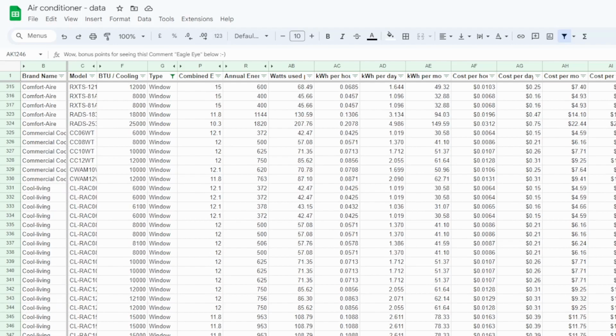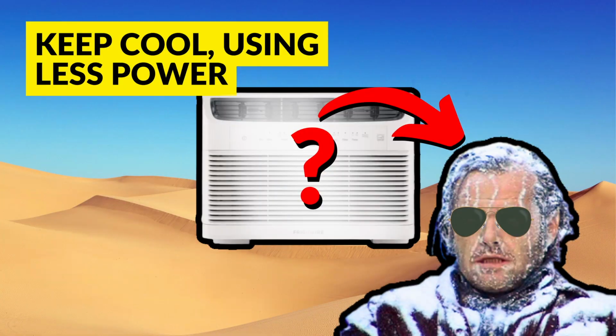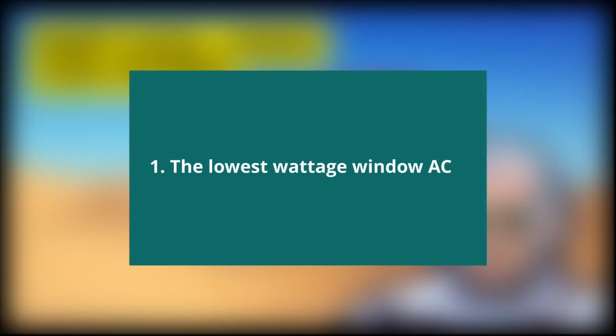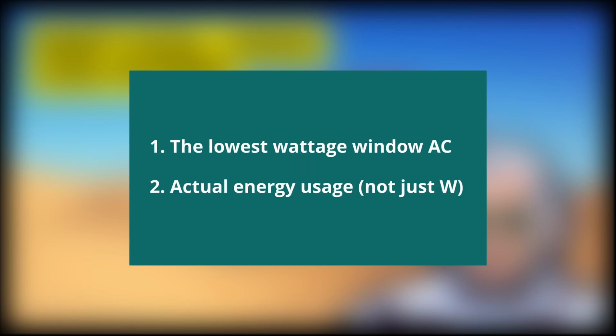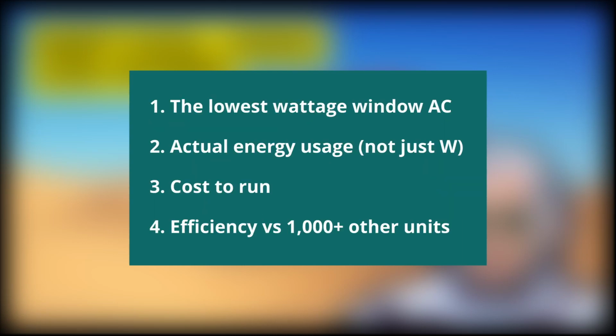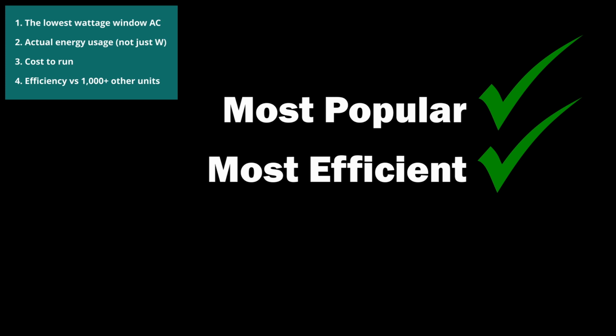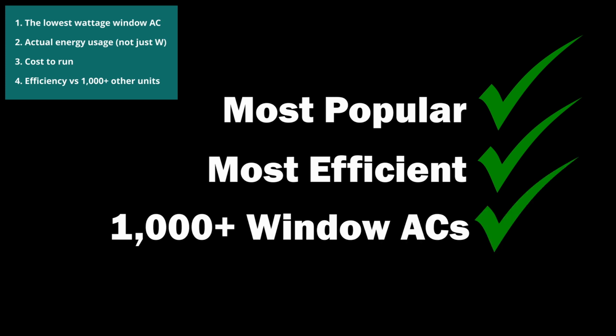Here's a spreadsheet. There are over 1,000 different window air conditioners in here. So what you're going to get from this video, you're going to find the lowest wattage window air conditioner so you can stay cool using as little energy as possible. You'll see its actual energy usage, not just its listed wattage or power rating, which means you'll get a more accurate power consumption estimate because using power ratings alone overestimates actual consumption. You'll see its running costs, so you'll see how cheap it is to run compared to other units, and you'll see how efficient it is compared to over 1,000 different window air conditioners, because low wattage does not mean energy efficient. More on this later. And for context, this study was based on the most popular and most energy efficient window air conditioners on the market. Over 1,037 units were captured in the study.